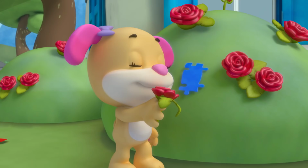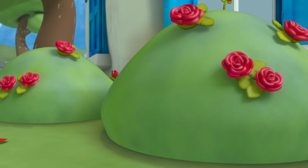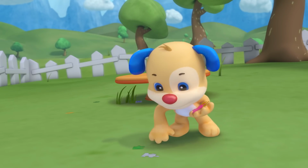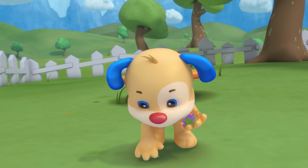Monkey and Sis can help him out to get the puzzle turned around. They look for letters here and there. The pieces have blown everywhere.